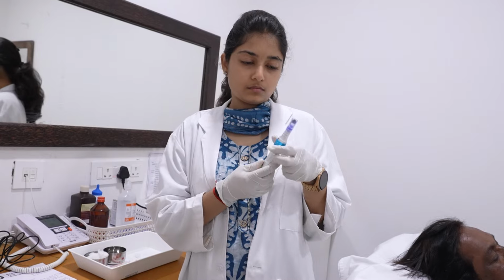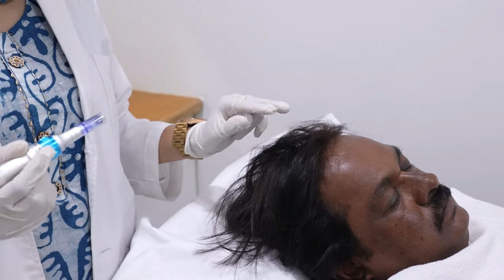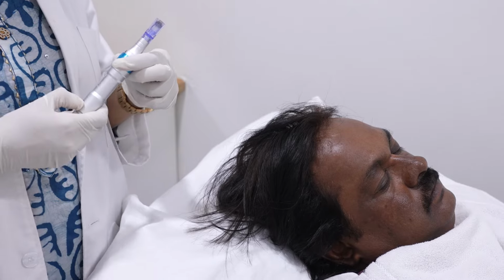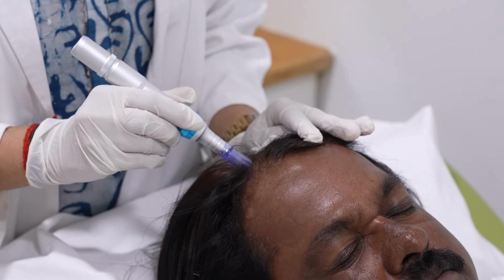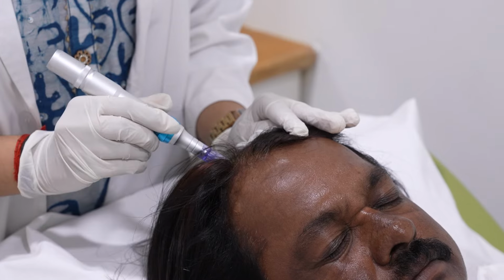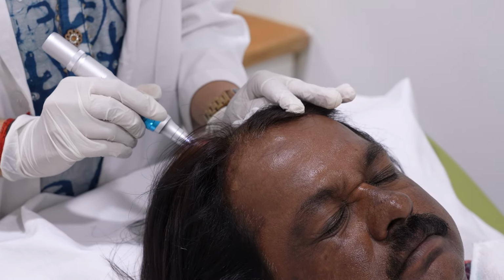So what is the procedure? We will take your blood, 5 to 10 ml, depending on how much plasma you require, and then we'll centrifuge it in a centrifugation machine in our lab. Then we'll take the platelet concentrate, the plasma concentrate which is the upper layer, and put it in insulin syringes.